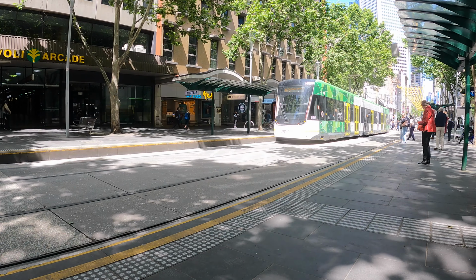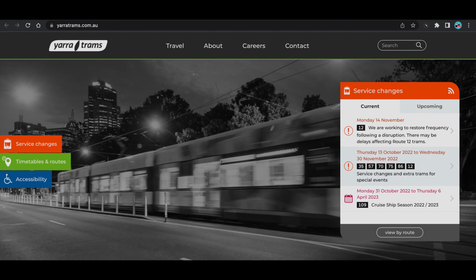How to use Melbourne's tram network as a wheelchair user. Before you travel on the trams, look on the Yarra Trams website to see which stops are accessible.